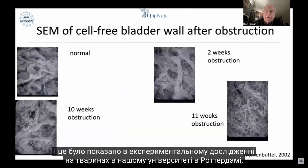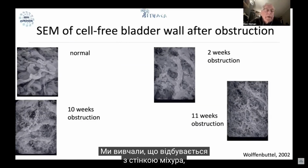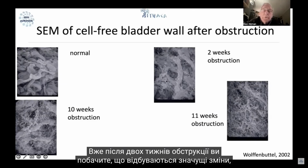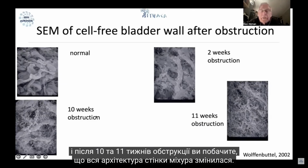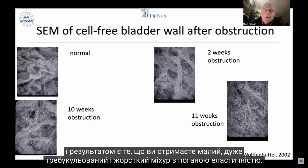And this was shown in an animal study in our university in Rotterdam, where we did some animal studies with urethral obstruction, and we looked at the bladder wall, what happened. And what you see here is that when you start with a normal bladder, it looks like that. After a couple of weeks of obstruction, only 2 weeks, you will see that major changes occur. And after 10 and 11 weeks of obstruction, you will see that the whole architecture of the bladder wall has changed. And there is a change in the composition of collagen. And the end is that you end up with a small, very trabeculated and stiff bladder with poor compliance.